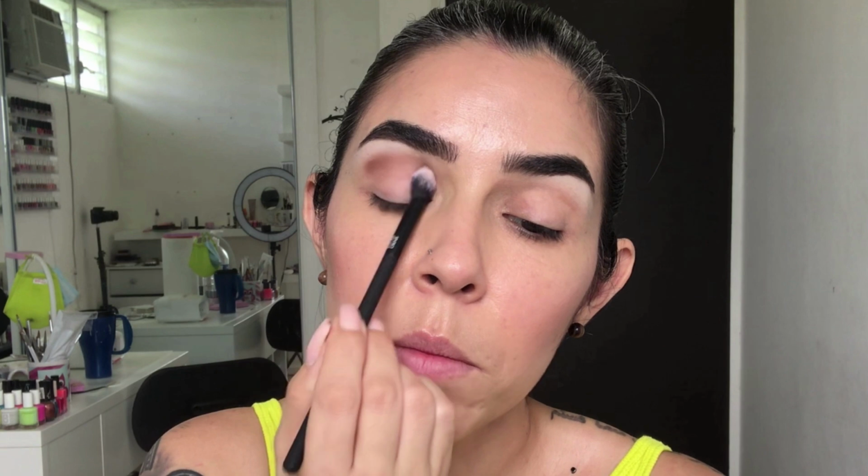Now I'm gonna go to the shade Get Cracking. Make sure to tap the excess because this shadow has a lot of kick up in the pan. And I'm gonna start placing it in my outer corner first, and what I have left over in my brush, I'm gonna work it towards my inner corner or the inner part of my eye. I'm just pressing, pressing, pressing, pressing. I'm going to repeat the process.